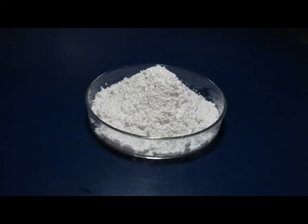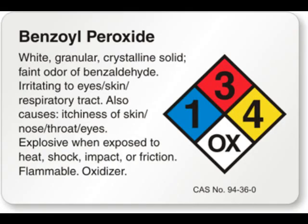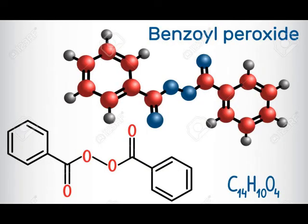Benzoyl peroxide is a colorless, odorless, crystalline solid at room temperature. It has a melting point of between 103 to 105 degrees Celsius and a density of about 1.334 grams per centimeter cubed. It is insoluble in water. Meanwhile, some of its chemical properties include being extremely flammable, relatively non-toxic, having mild acidity, and being very combustible. It is also an oxidizer, which means that it can oxidize or accept electrons from other substances. One of its key characteristics is that it is highly reactive.